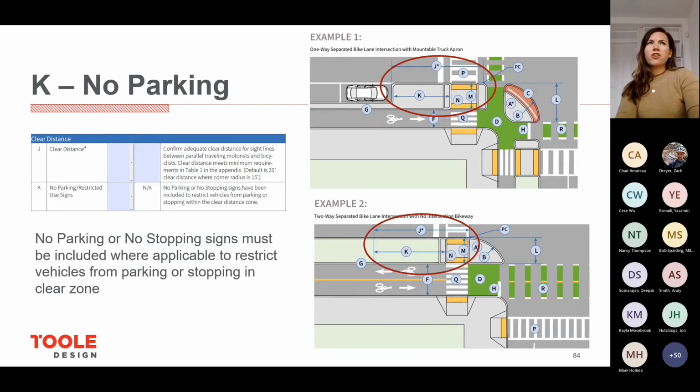And then just to touch on the no parking, that is just confirming that you've added the no parking and no stopping signs, I'm so sorry, not stop signs, where it needs to be restricted out of the clear zone.